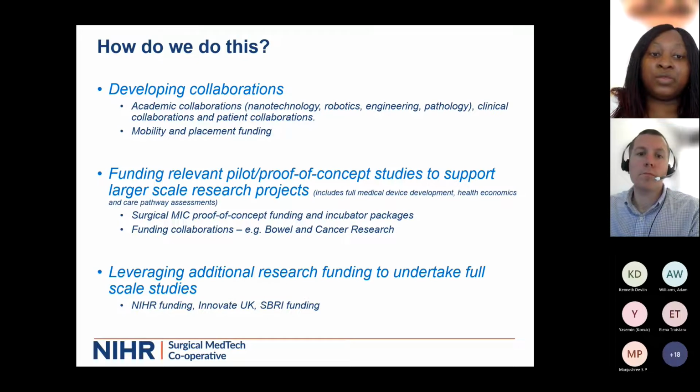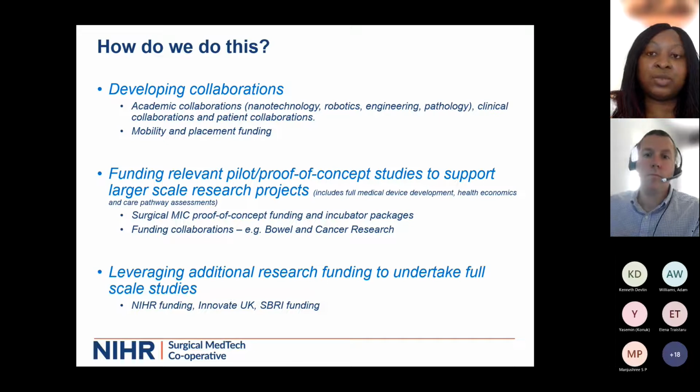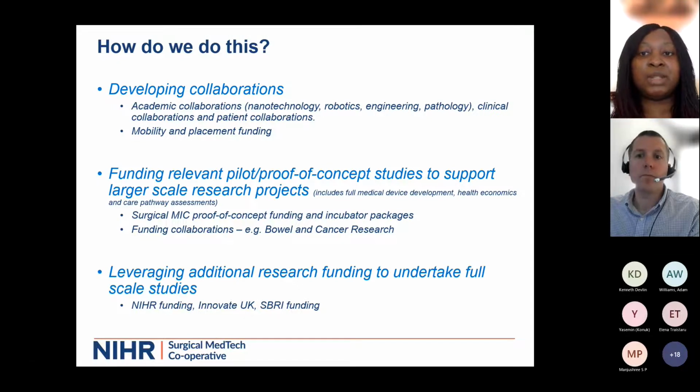The Surgical MIC, we fund some proof of concept studies. We're not talking big money here, but if you want up to 10K to cross a line to get you to the next stage, that is something we can look at assessing. Some of the other cooperatives will do that as well. And finally, we can also help to leverage additional funding. We've done that for a couple of companies within the software space, where we've been quite successful in helping them with Innovate UK funding. And in return, we're also able to provide a clinical site where they can conduct some of the evaluations and work with some of the staff in the hospital setting to refine that technology.